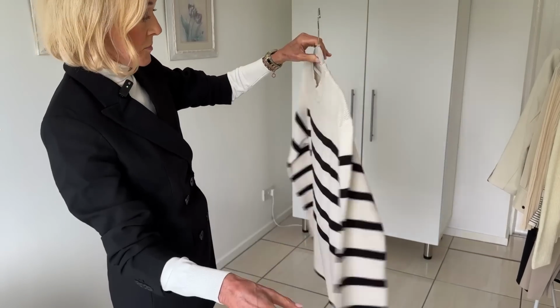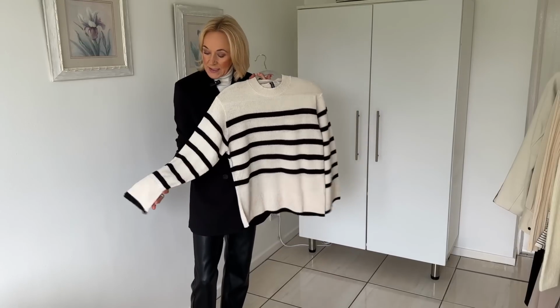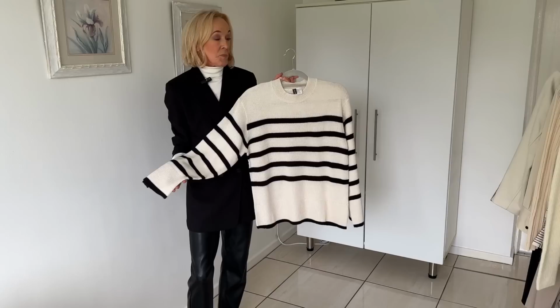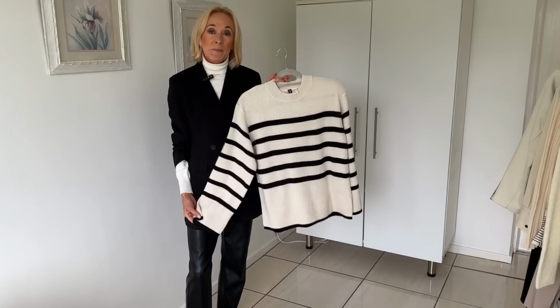Exceptionally plain. That is it. And its plainness and the simplicity of this design, I think, makes this a bit of a gem and a bit of a standout piece. Let me pop it on and I'll come back.